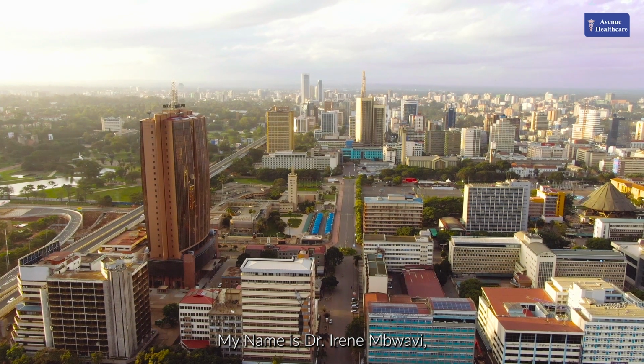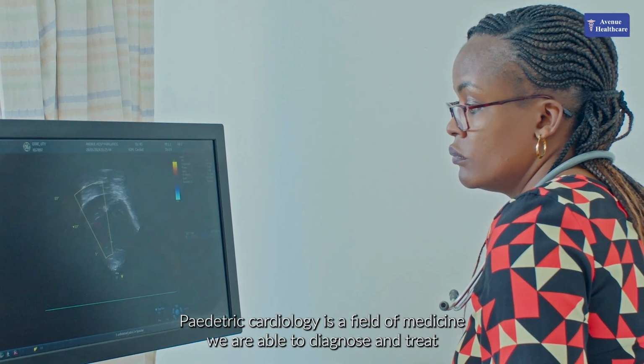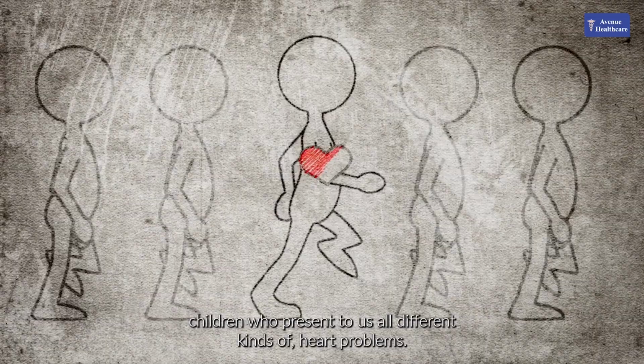My name is Dr. Irene Mbwavi. I'm a pediatric cardiologist currently based at Avenue Hospital. Pediatric cardiology is a field of medicine. We are able to diagnose and treat children who present to us with different kinds of heart problems.